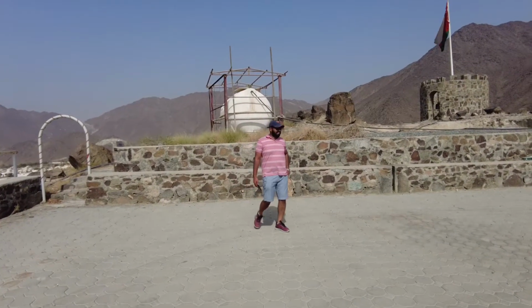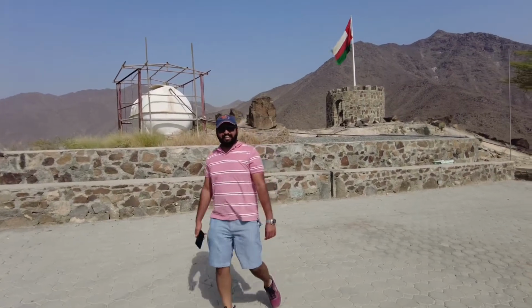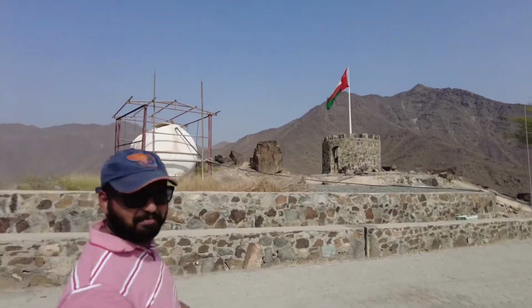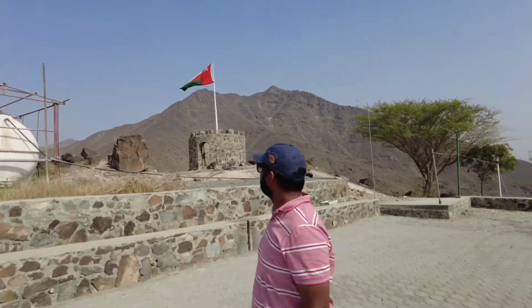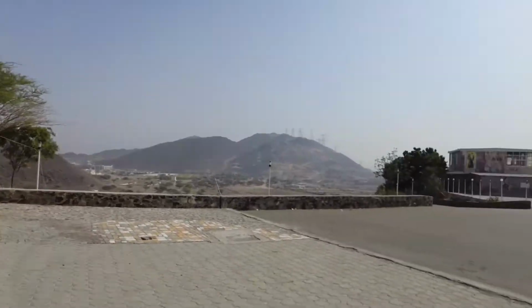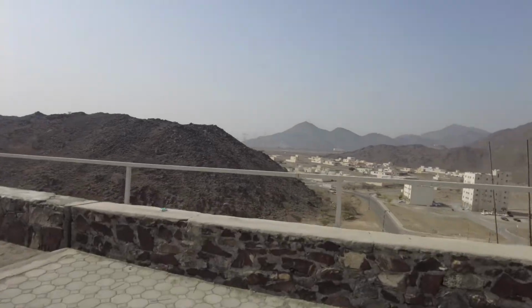This is one of the beautiful viewpoints over here. This is a hotel on the top of this small mountain. You can see the Omani flag over there. And you can see the Omani ruler's photo on the hotel itself.